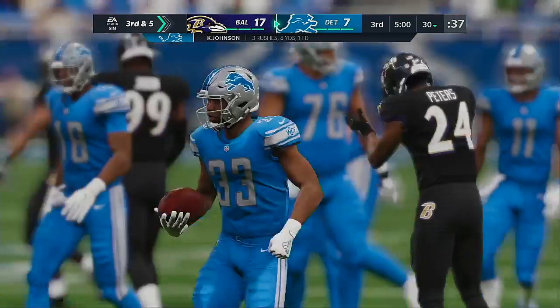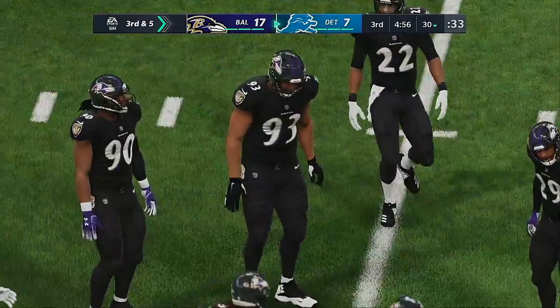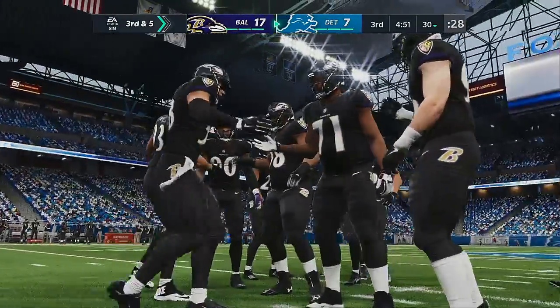And once again, they stop him behind the line. Great job by this Ravens defense. It'll be a loss of a couple on the play, so now third down coming up. And five.